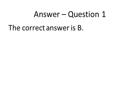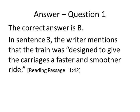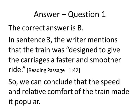For this question, the correct answer is B. In sentence 3, the writer mentions that the train was designed to give the carriages a fast and smoother ride. So we can conclude that it was the speed and the comfort of the train that made it popular.